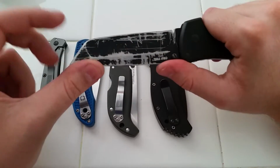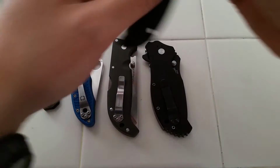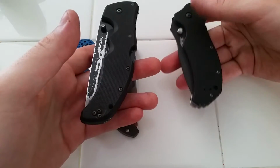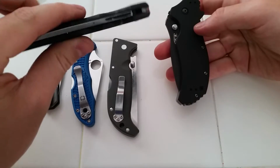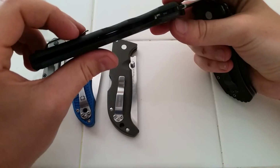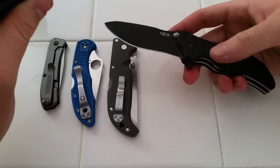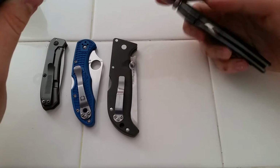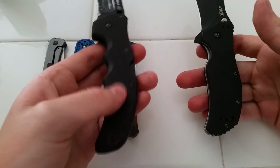But this thing is solid, and actually for the weight, now that I think about it, call me crazy, but I think this Recon 1 with no steel liners, just thick slabs of G10, weighs probably an ounce or two less than this steel-lined ZT 0350. But I could be wrong. Probably am, but that's what I honestly feel, just holding these two. And the way they feel in pocket.